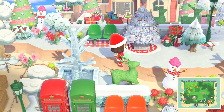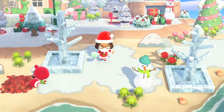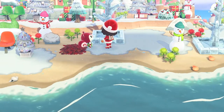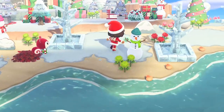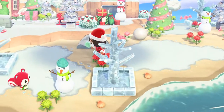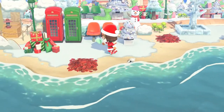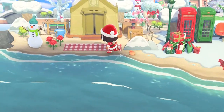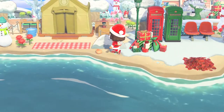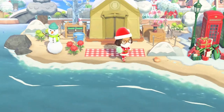Oh, that was an alarm. And let's see what's at the beach. Oh my goodness. Is this Pecan? Because she goes so well in this island. Very nice beach. Basically transformed the beach to be part of her island. It just matches now with all this, with this code on the floor. And this is the museum. I love the tent.